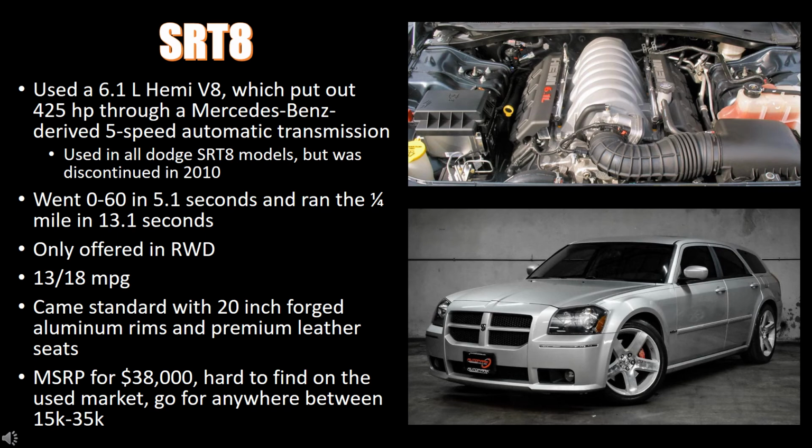If you're sitting here thinking, oh, this is a cool car, I think I want one, good luck, because a lot of people feel the same way as you. To find one of these, you'll usually have to go through a specialty dealer, and you'll see prices over $30,000.